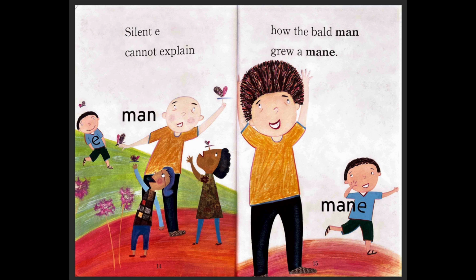So here again, which vowel sound is being changed? The A, right? So we have the short A in man, and then add silent E, and man becomes mane. Good job.